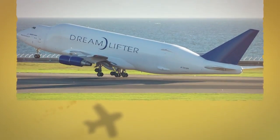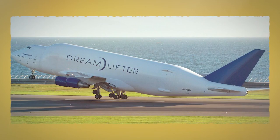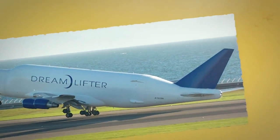During the flight testing period, due to excess vibration caused by the aircraft's wings, the engineers decided to change the wings to create more balance in the air and achieve its desired certification.